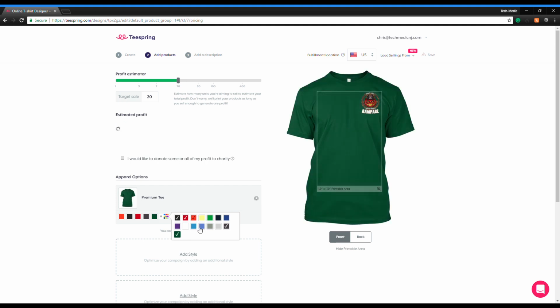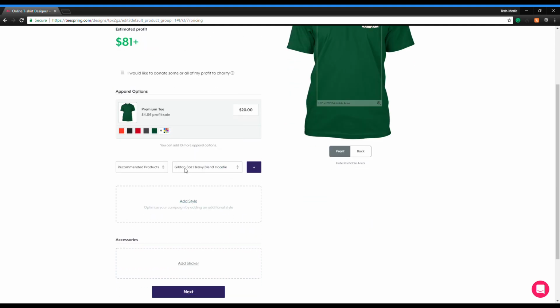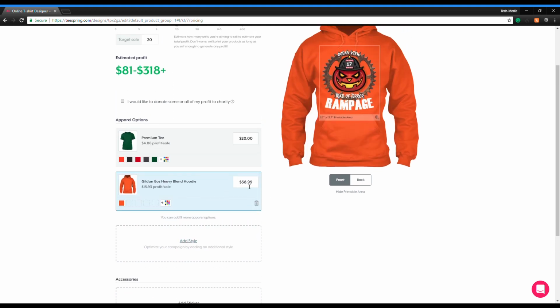They have different colors for different items. I'll add another item here. Hoodie, always add a hoodie, just because people like hoodies. They recommend you make $15 on a hoodie. I think that's crazy. I'm going to make $6, $7. Everybody expects to pay $30, $35 for a hoodie, so that's a reasonable amount.